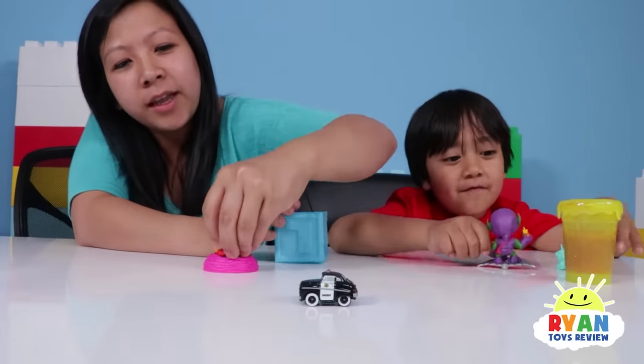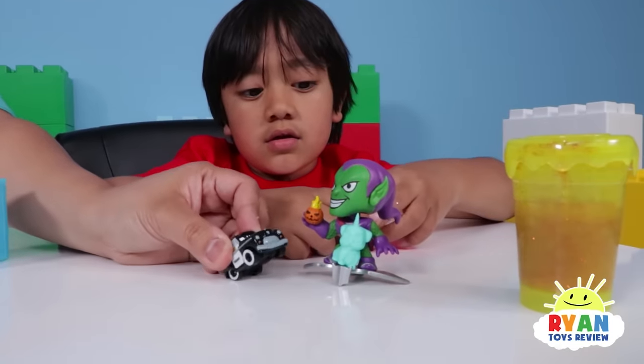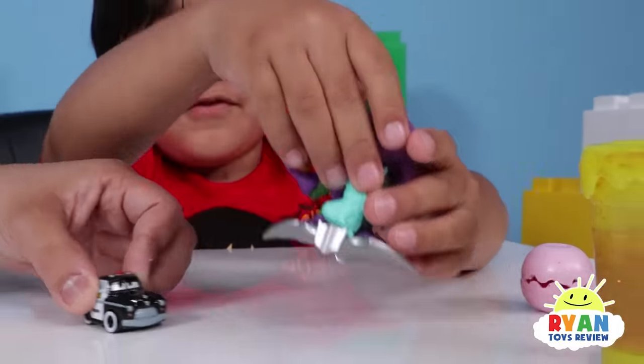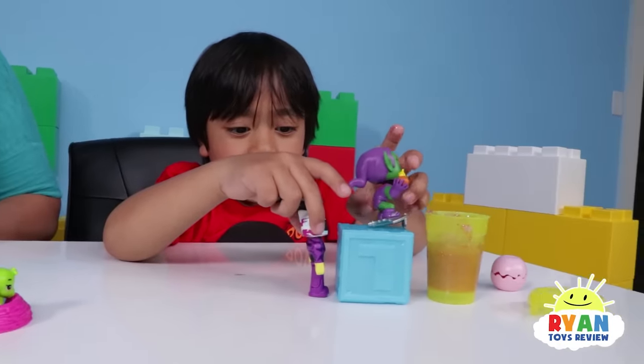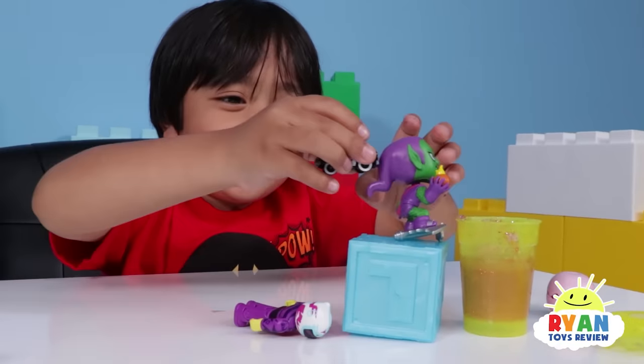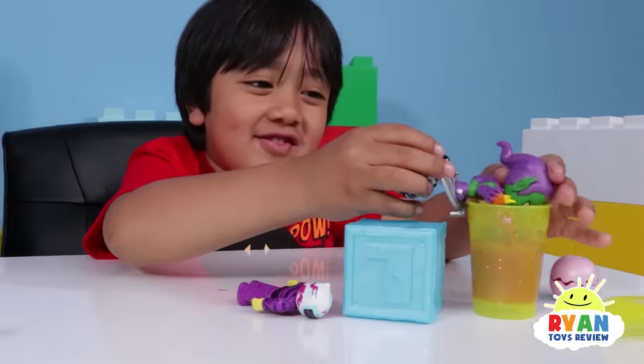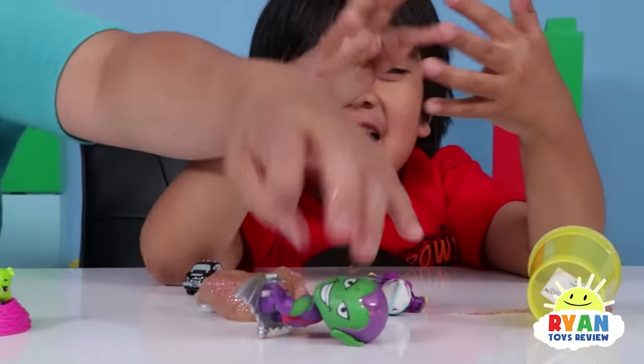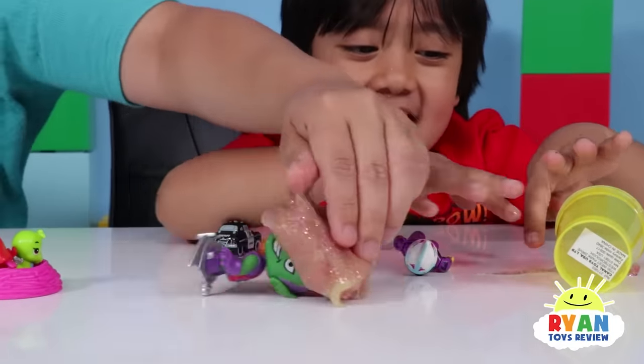Save the little birdie. Do you know where you're going, Green Goblin? For being bad, you get slime. Oh no, what's gonna happen? Bounce, bounce. Ah, Green Goblin went into slime. All right, Goblin, you are slime with glitter.